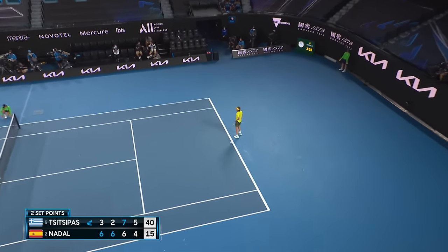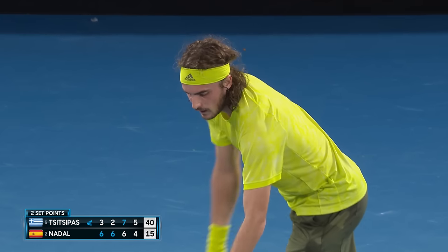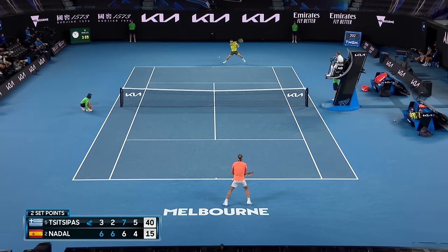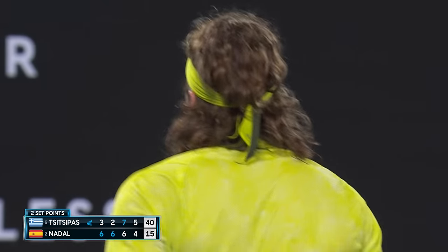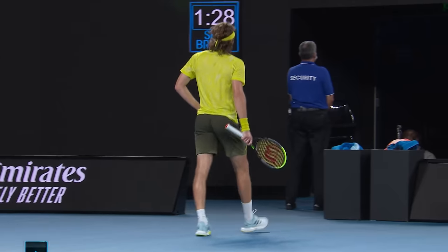Tsitsipas right on the cusp of levelling up this contest. Last of the men's quarterfinals. Game. And to a fifth and deciding set we go. Tsitsipas. Incredible achievement for Tsitsipas.